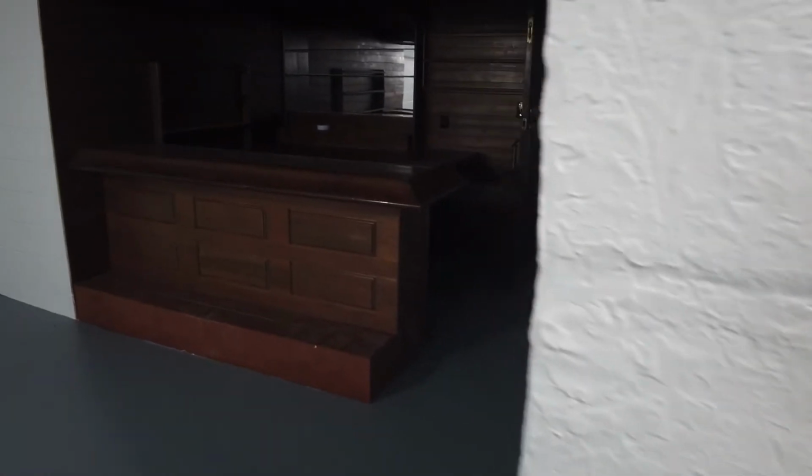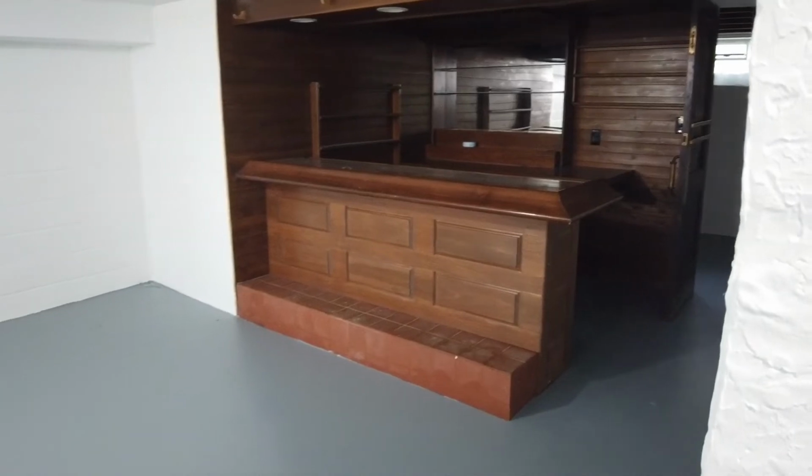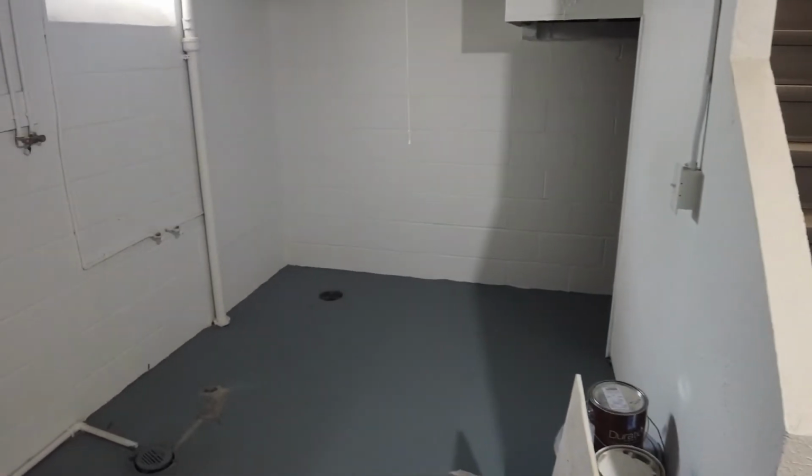Now in the basement, you are going to have a bar, and it is a pretty cool setup, but it definitely does look a little outdated. They didn't really do anything to spruce that up, but granted, it's just a cement room more or less, so it really doesn't need anything special. The next owners can do that.